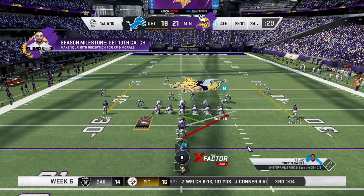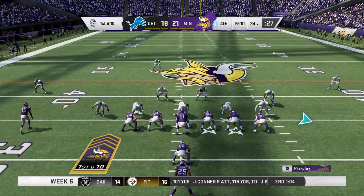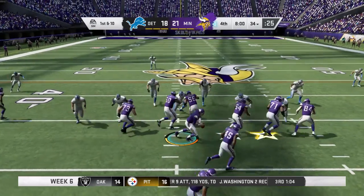Hey, Mike's 50, Mike's 50. Hey, defense, let's go. Pick it up, D.